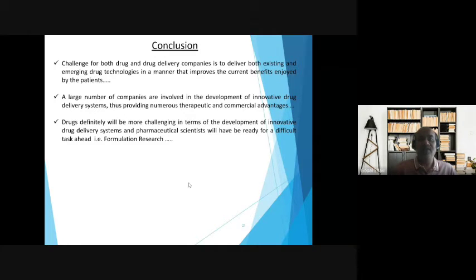Drugs will definitely be more challenging in terms of the development of innovative drug delivery systems, and pharmaceutical scientists will have to be ready for the difficult task, which is formulation research. They need to be involved more, because I know there are numerous scientists who are looking for those opportunities in formulation research.